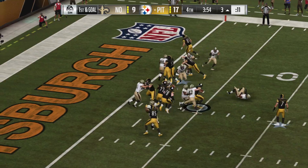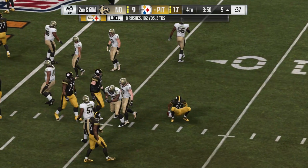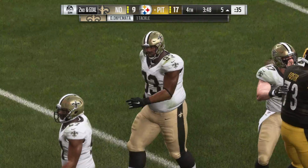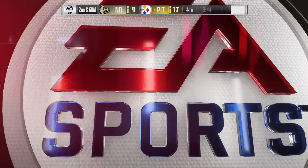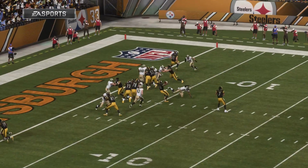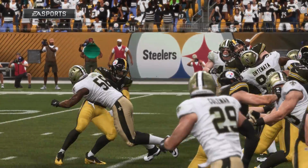They'll try and run it in with Bell. And the reinforcements come in as they're going to stop him behind the line. That's going to go as a loss of 2, and it'll be 2nd down. This is where coaches have to have spent a lot of time going over situations with their players, because him getting tackled there is not the worst thing in the world.